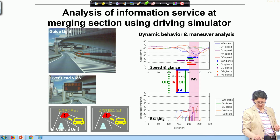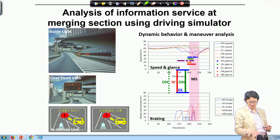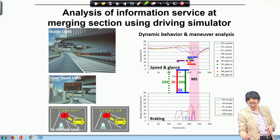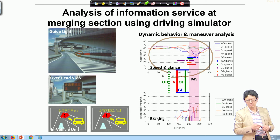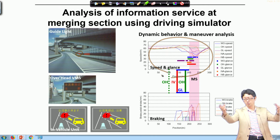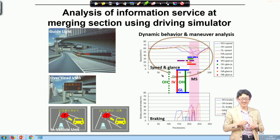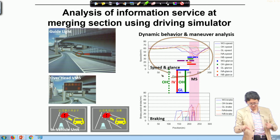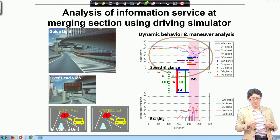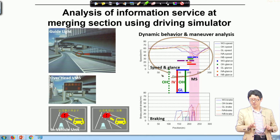We checked two different systems. One is an in-vehicle unit. The other is just a variable message sign. Using the driving simulators, we can get very detailed information, and we always record their actions and where they look. Then, combining these data, we can evaluate the performance of those systems.